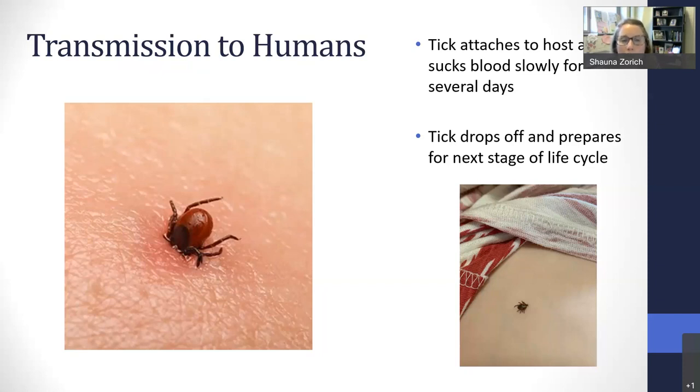So what's going to happen is the tick is going to find skin, and it's going to use its little pincers, and it's going to embed itself into the individual's skin. This is not like a mosquito that takes a blood meal really quickly. Ticks will stay attached to their host for several days and very slowly extract blood. And you can see an example of a tick that has become engorged here with an individual's blood. And this is going to happen slowly over several days' time.